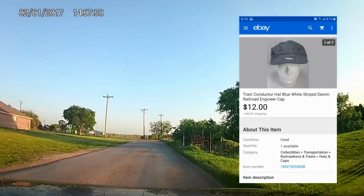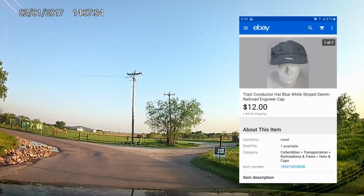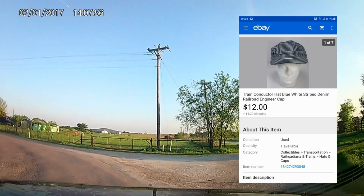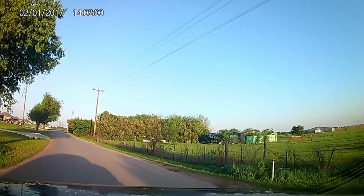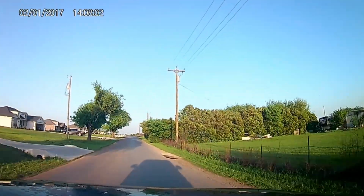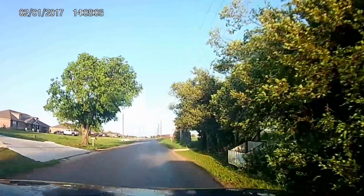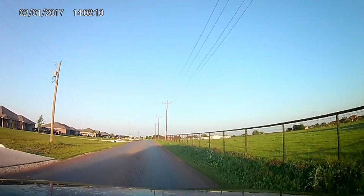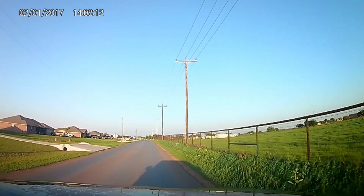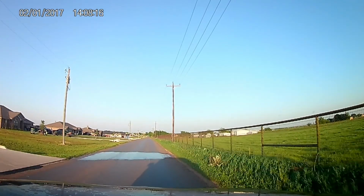The guy that was supposed to get the baseball hat got the train conductor hat. He messaged me and said, "This is not the hat I ordered." And I said, "Oh no, I'm very sorry. Let me check into it and I'll get back to you." Then I talked to some people in a Facebook group I'm part of, and they suggested that I just refund them and tell them to donate the hats. So I did that with both. I haven't heard back from either customer, but they've both been refunded.